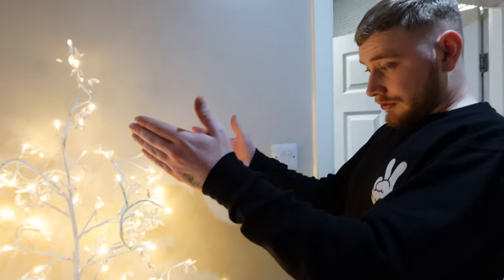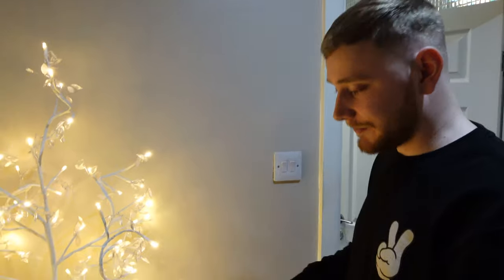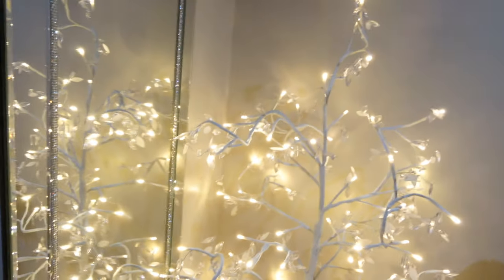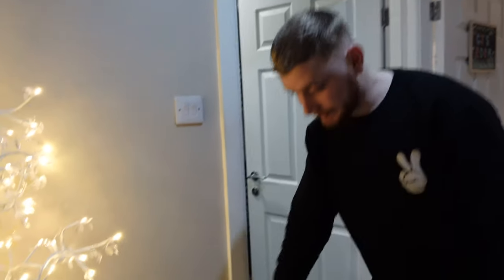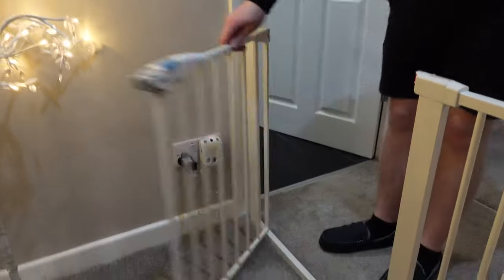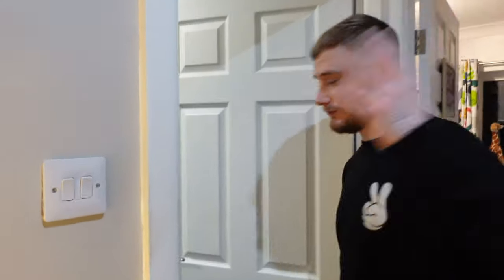Shake that booty. So we have a beautiful tree. We wanted something for the upstairs, and we ended up getting this tree from the range. It's just nice, lights up a bit. And then we just got a normal baby gate because it keeps Laura from getting some snacks at night time when she gets hungry. You know what I mean? So I'll take you into the bathroom.